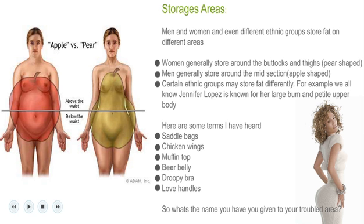Women generally store fat around the buttocks and the thighs, called the pear shape. Men generally store fat around the midsection, the apple-shaped. Certain ethnic groups may store fat differently. For example, we all know Jennifer Lopez is known for her large bum and petite upper body.